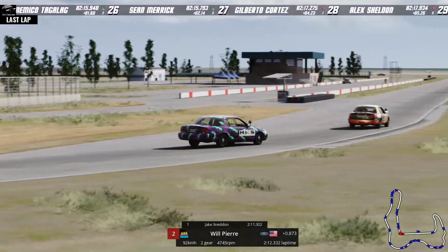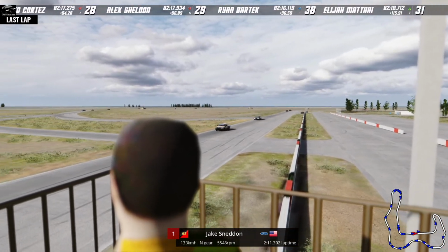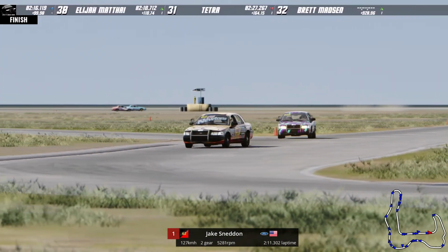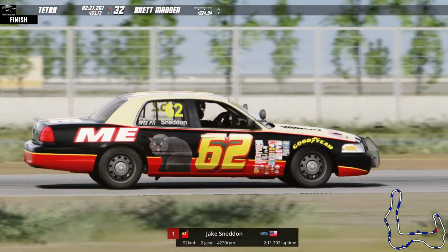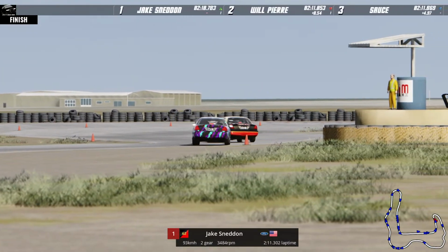I don't think Will is going to have anything for him as we see Jake Snedden cross the line for his first win of the series this year, race number 1. So that puts him in first, obviously, for this race, but it will put him into 15th place for the second race. So we'll see how that goes for him. He's going to have to work his way back up through the field.